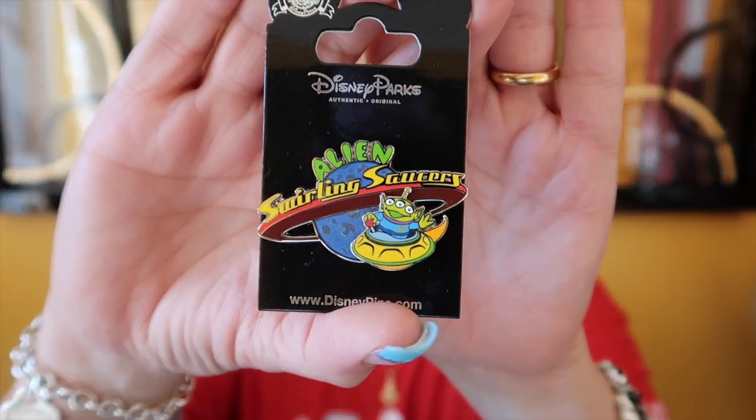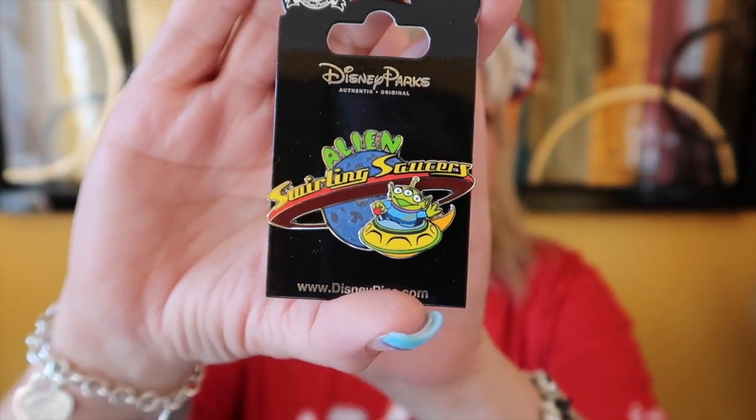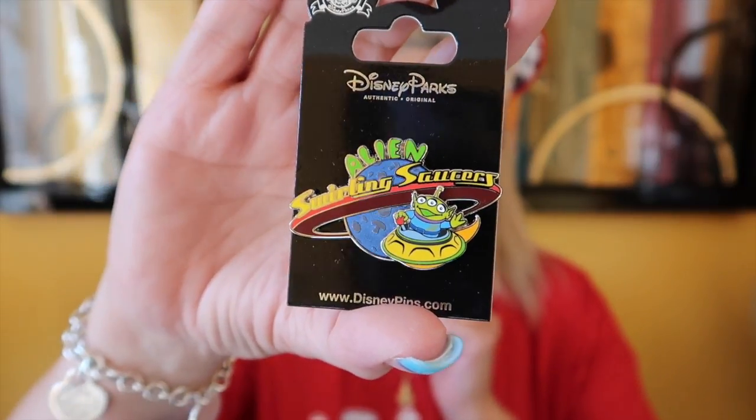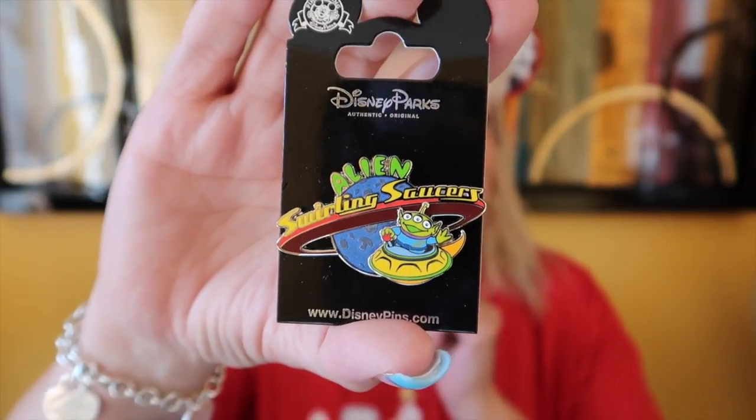So here we go. So first of all, the Toy Story pins. This is an open release. It's a blue one and it's the Alien Swirling Saucers. Hope you can see that. Beautiful pin, lots of colour, and it's an open edition, so you should still be able to get that when you go. And that's a blue price tag. I love that, and I love the ride, so fabulous.